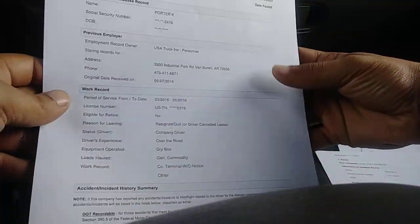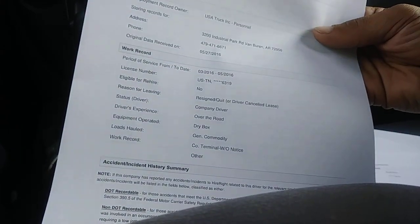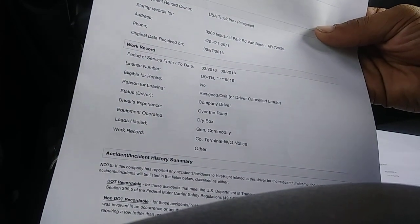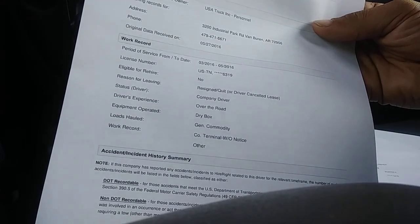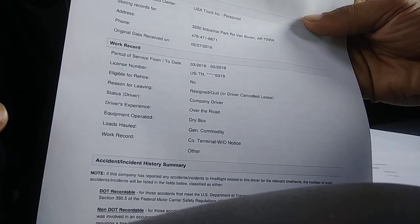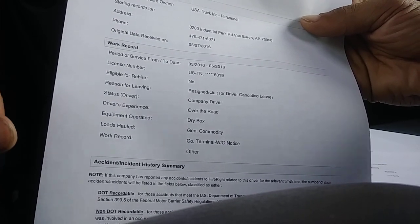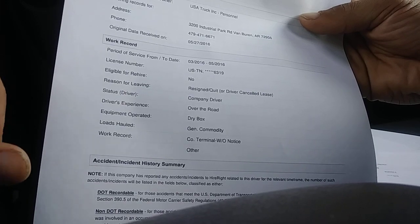If you look at USA Truck, which is one of the things I did talk about in one of my early videos that I first did when I was in training with PTL, I job hopped, and that was one of the companies that I hopped from. And unfortunately, when I did that, I didn't give them a 2-week notice. I quit on my home time and brought the truck back to the terminal.